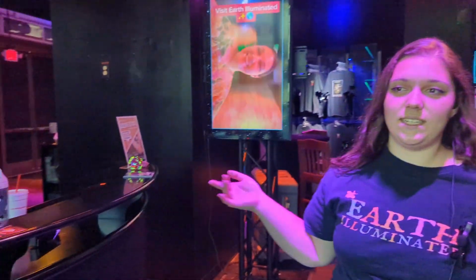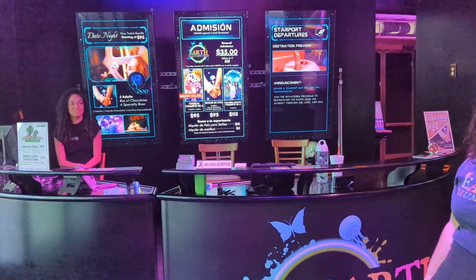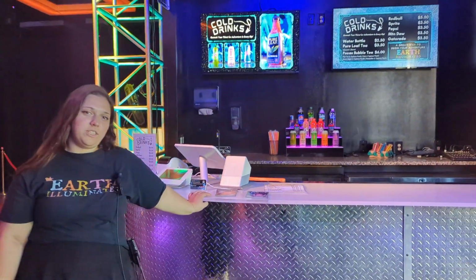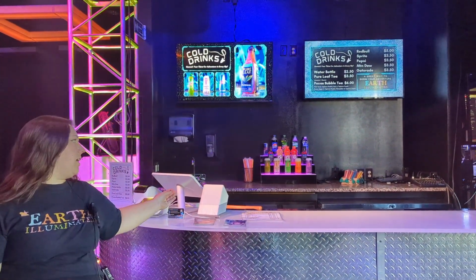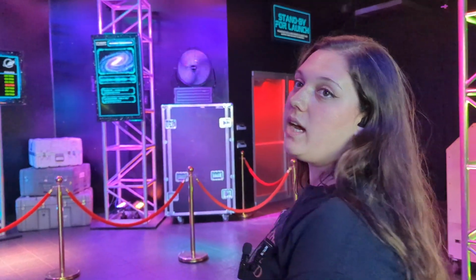Since we own the attraction, we don't need tickets, but this is where you get tickets and do the whole process of checking in. It's pretty fun. We also have a great non-alcoholic bar here with a bunch of drinks like Mountain Dew, Pepsi, and some boba teas. So this is a great place to come if you're looking for cold drinks. In the meantime, I'm going to go get our pre-show ready, and I'll come get you guys in a moment. We're going to take you on a journey.